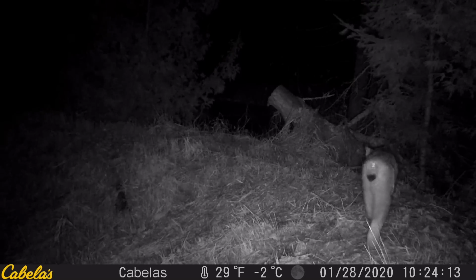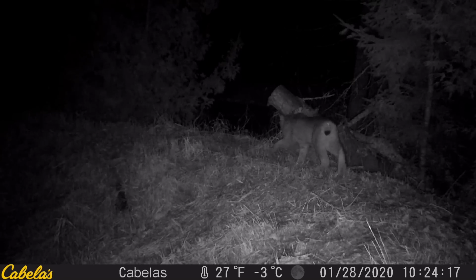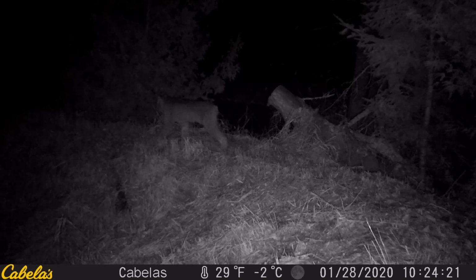So, pop quiz time. Notice anything different about this animal? This isn't the best shot of it, but notice that black tail and those big feet.